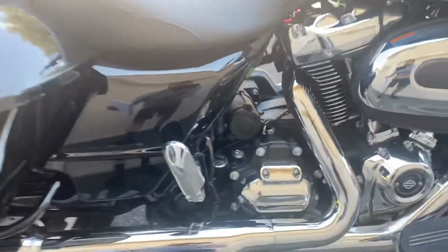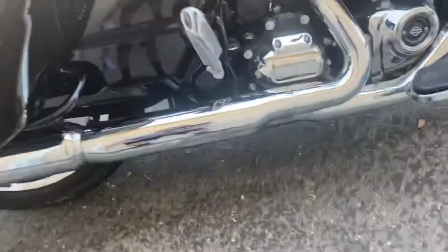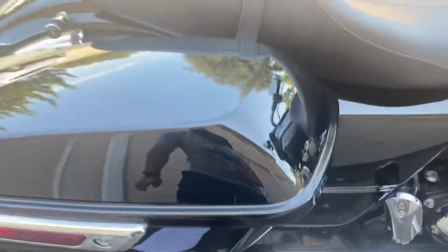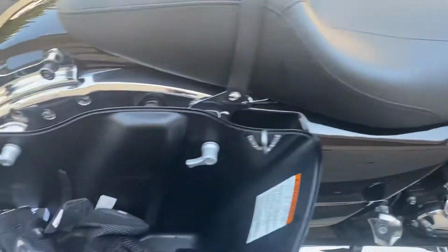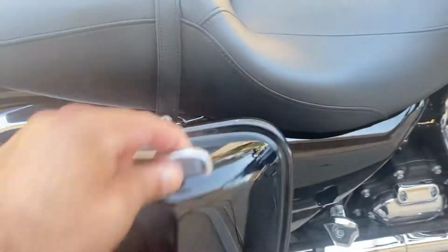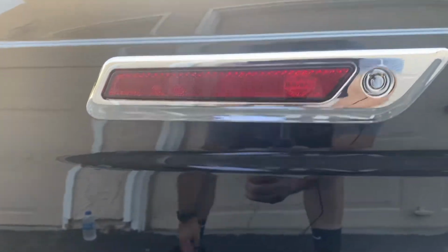This is a touring bike, so you want to make it as comfortable as possible for everybody there. You got the one-touch saddlebags, which is really, really nice. Literally with one hand, pop it up, put all your stuff in there for when you're traveling. One touch, push it back down. It does come with a little lock right there for you, which I really, really like.